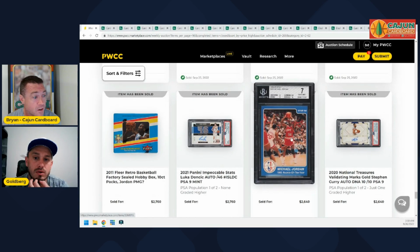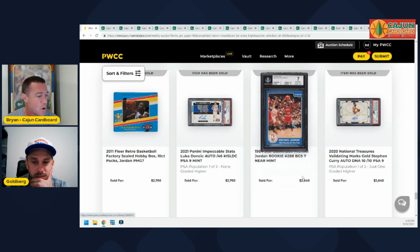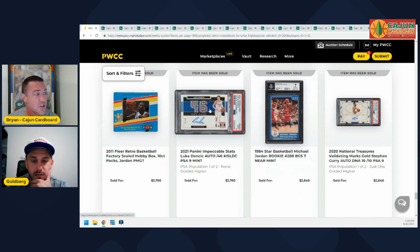A star Jordan, usually the left side is the skinny side. This one, the right side is the skinny side, but it's a BGS 7. Jordan 2640. These cards are cool. I'm familiar with this 2021 Impeccable set because it's a stats deal. So there's a Lillard 61. You guys know I have a little side PC of Lillard, but this is the Doncic. Beautiful card. His mom hit the nail on the head with that autograph right in the middle. That's a pop 2, 2760.